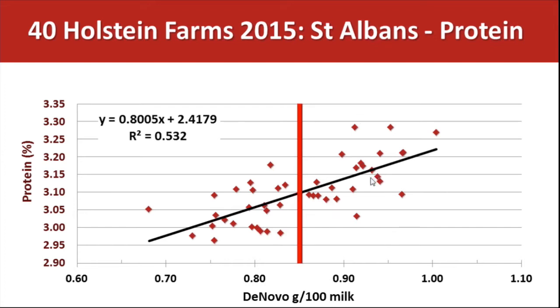Why is that happening? If we have a high de novo fatty acid level in the milk, it tells me that rumen fermentation is working really well. We're getting a lot of VFA production, but most importantly, we're getting a good, healthy microbial biomass being produced in the rumen, and that contains a lot of essential amino acids. Those microbes go down the digestive system, they're digested, and those essential amino acids contribute as substrate for synthesis of milk protein.